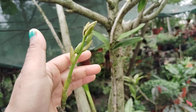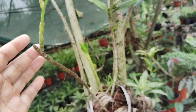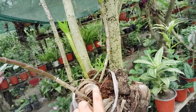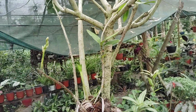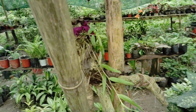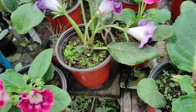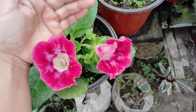And this one, my yellow color dendrobium orchid. You can see only three stems. 1, 2, 3. At the end of this video, I saw you again, my gloxinia.